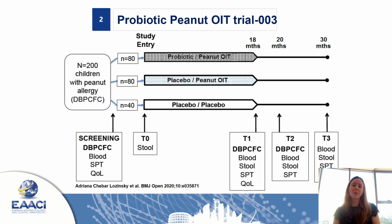This is another study which looked at combining peanut oral immunotherapy with a probiotic, and this showed that in the 3 different groups they had probiotics with peanut oral immunotherapy, or placebo with peanut oral immunotherapy, and then 2 placebos. They took children which had peanut allergy confirmed on double-blind placebo-controlled food challenge, and they were randomized 1-to-1 with the intervention arm, and then half of that with the placebo arm. And they underwent this treatment for 18 months, and then they were assessed also for sustained unresponsiveness.